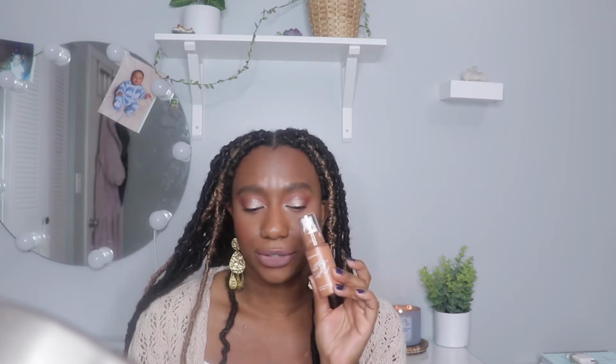But this foundation is really great, guys. It's a beautiful finish, and it has a lot of shades. Colourpop has been working very hard with their shade expansions, and I think they're doing a great job getting the undertones correct, and just being more inclusive. So this foundation is amazing for the winter as well.